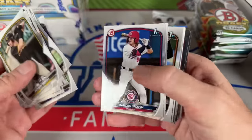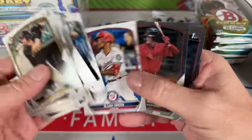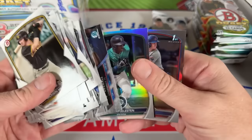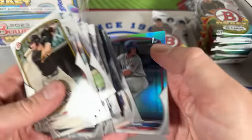Cool stuff right there. Kiwi says, Stadium Club is now coming out the 17th. Really? It's not the 24th? I keep hearing so many different conflicting reports. If it's the 17th, it's going to go right up against Bowman Draft or Bowman's Best. Felix Celestin is a nice one to match. All refractor right there.